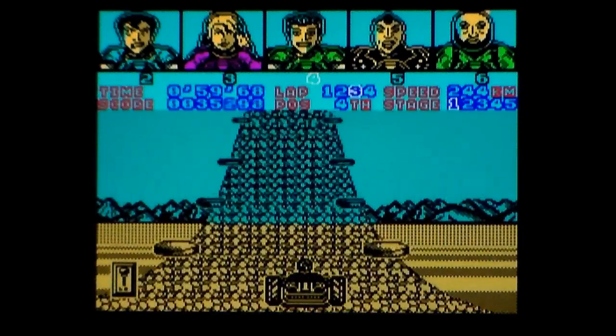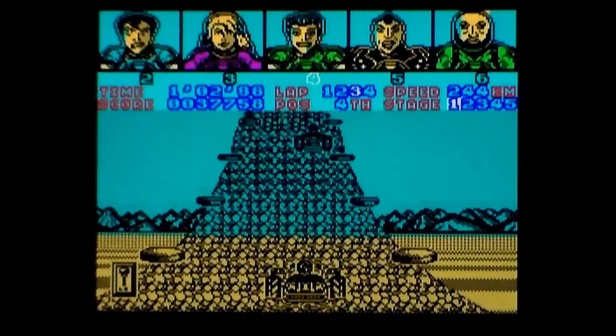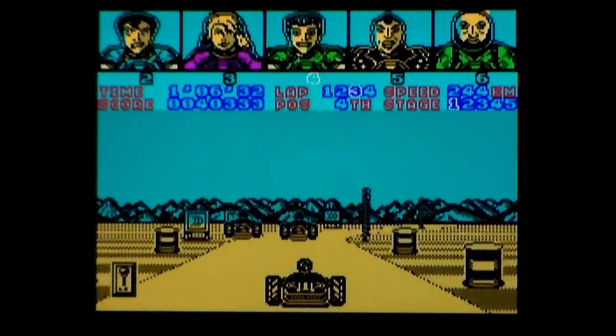Yoink. Never saw a Power Drift cabinet in the arcades back in the day. Only saw screenshots in magazines and pictures of the actual cabinet, and it blew my friggin' mind.